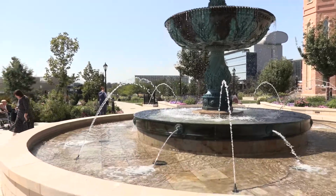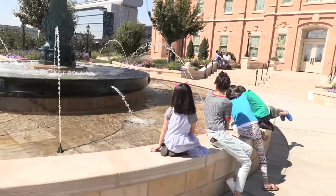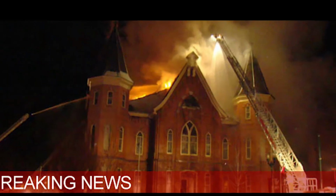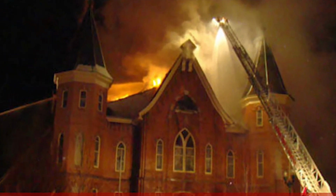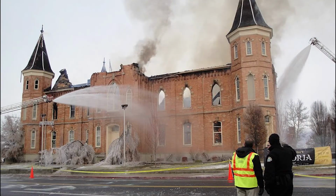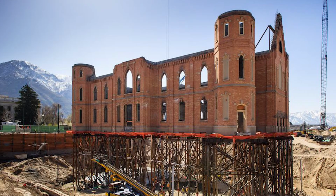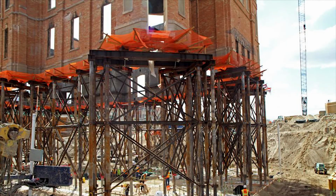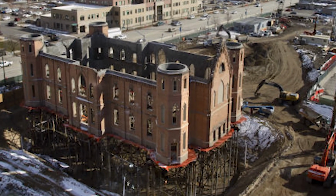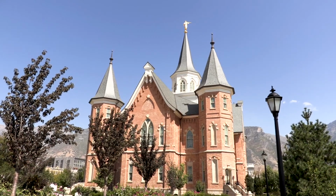For example, did you know that the City Center Temple was first a tabernacle built in 1898 until it was severely damaged in a fire in 2010? Instead of tearing it down, they decided to renovate it and dedicate it for temple work. It was on stilts for a long time as they worked on construction underneath, putting in the parking structure and other additions. Pretty amazing what they did to restore that building.